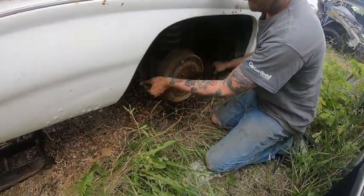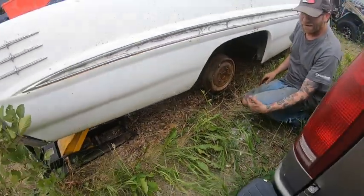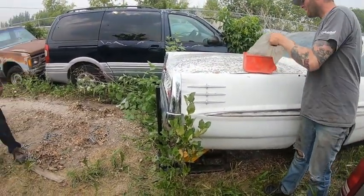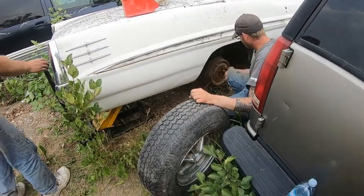I'll put Corey's motorcycle helmet on. There we go. Which tire was going on it? This one there. Is it going to be too tall? I don't know, I don't think so. The car's got to go up way higher though. Yeah, well, I'm just worried as long as it fits in the fender well.